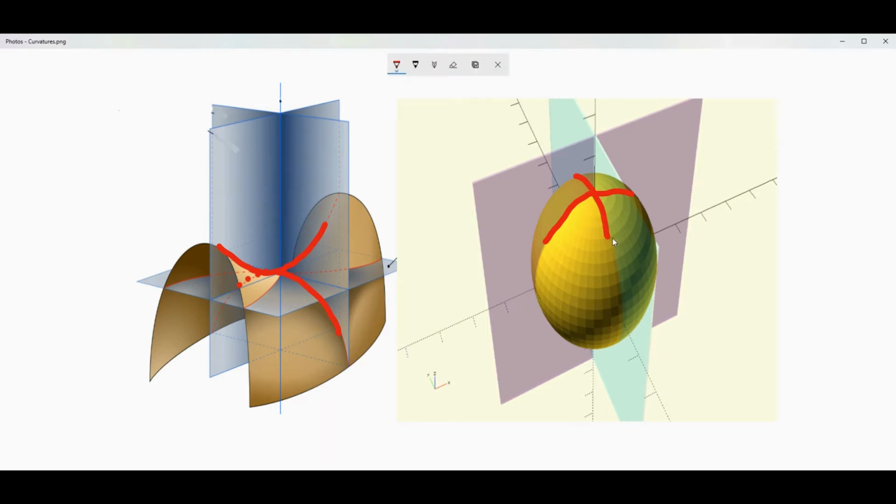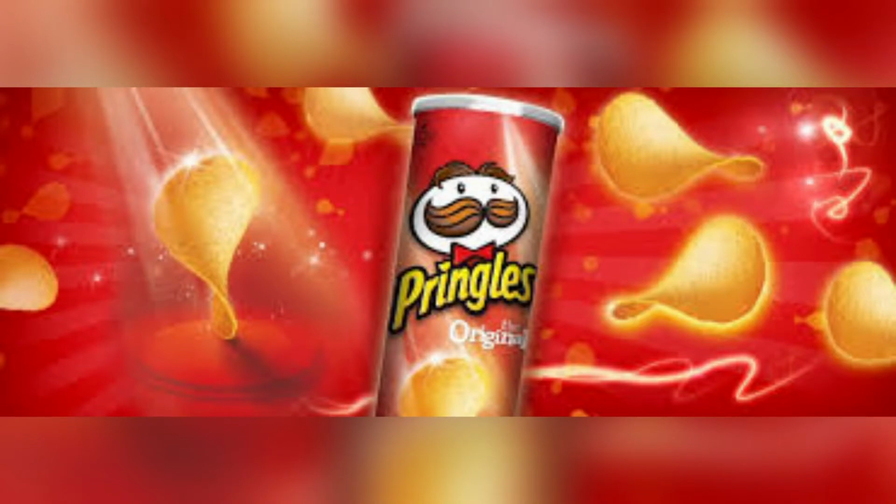Even more roughly speaking, a positively curved surface looks like a dome, and a negatively curved surface looks like a Pringles. Actually, that would be a good name for this auditorium. Auditorio Pringles.